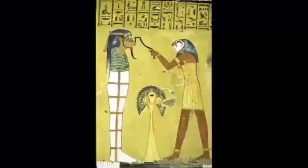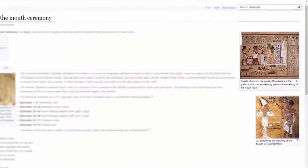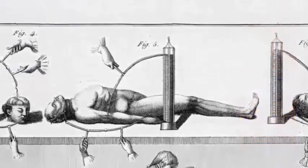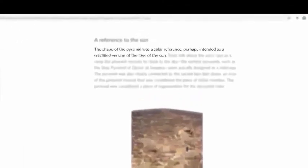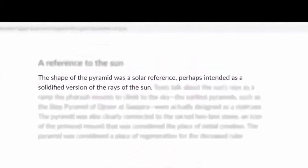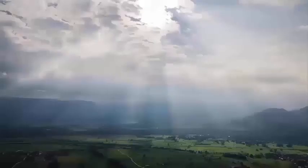For example, there's an opening of the mouth ceremony to allow the deceased to talk, to breathe, to eat. As such, I think that the Egyptians would have been keenly interested in being able to move their body after death. Archaeologists have also suggested that the pyramid shape may have symbolized sunbeams that the pharaoh could ascend to the stars. Perhaps the wires were routed to the top, creating a symbolic manifestation of the sun.